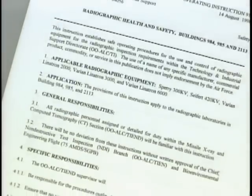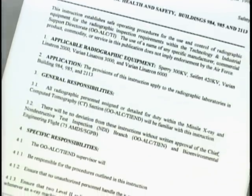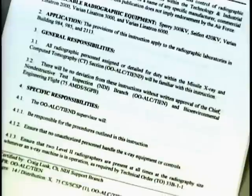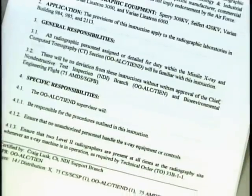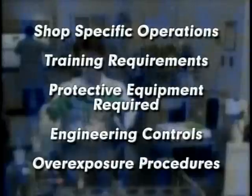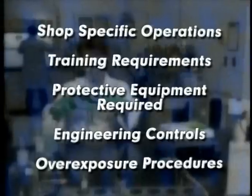All the required procedures for maximizing the effectiveness of time, distance, shielding, and contamination control should be spelled out in a unit-specific radiation safety operating instruction. This OI should be concise but cover shop-specific operations, training requirements, protective equipment required, engineering controls, and procedures for what to do if you suspect an overexposure.